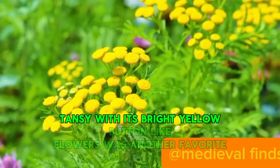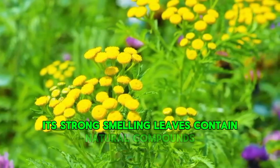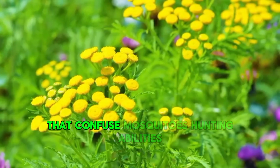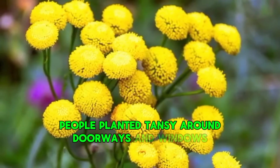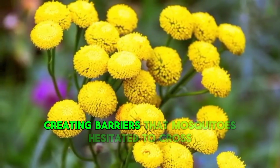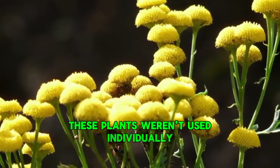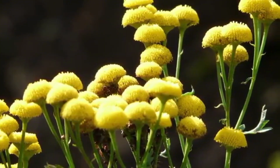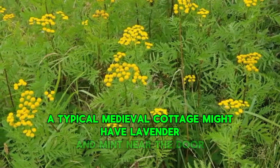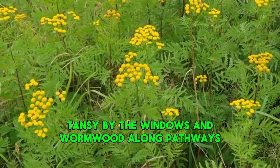Tansy, with its bright yellow button-like flowers, was another favorite. Its strong-smelling leaves contain natural compounds that confuse mosquitoes' hunting abilities. People planted tansy around doorways and windows, creating barriers that mosquitoes hesitated to cross. These plants weren't used individually, but in combinations that created a protective perimeter. A typical medieval cottage might have lavender and mint near the door, tansy by the windows, and wormwood along pathways.